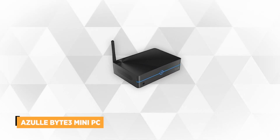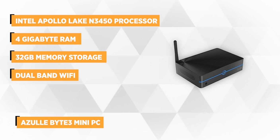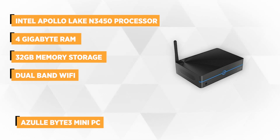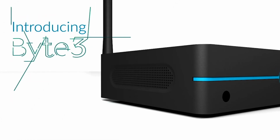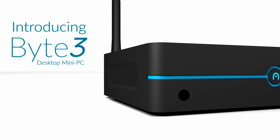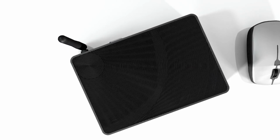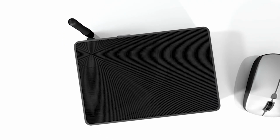At number 2 is the Azulle Byte 3 Mini PC. This compact fanless unit is powered by Windows 10 Pro, delivers a full PC experience to your home entertainment setup. It's designed and engineered to keep up with the ever-evolving technology, helping multitaskers to access everything in a fraction of the time. It comes loaded with 64-bit quad-core Intel Apollo Lake N3450 Celeron processor, 4 GB of RAM, and 32 GB of memory storage. It's also optimized with high-speed media streaming capability.